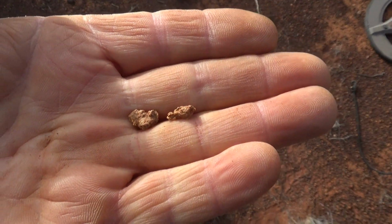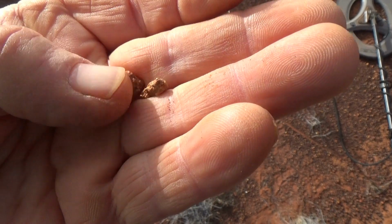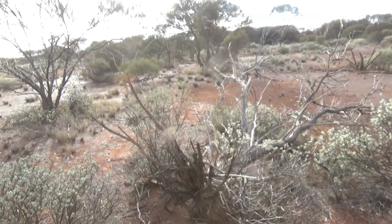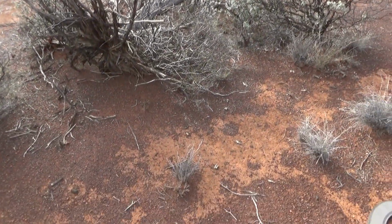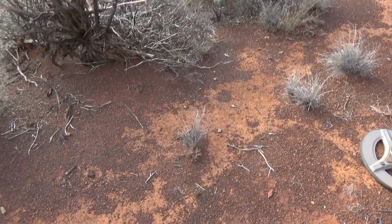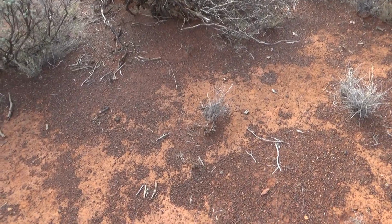I just got another one, that bigger one there on the left. Not a bad nug, down a little bit deeper again. I think it was just over there. Just down there on the ground. And now, I've got my favourite noise. I'll give you a listen in a minute and you'll be able to tell yourself what I'm hearing.